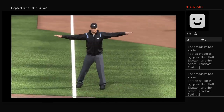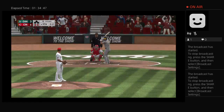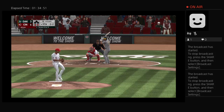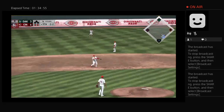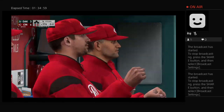Tried to hold up there. Appeal down to first, and no swing. It's ball 2. Last strike now for Oakland. Hard hit toward the hole. Suarez comes up with it. On to Votto at first, and this ball game is in the books.